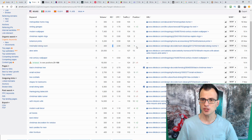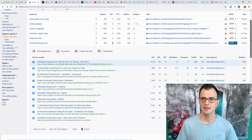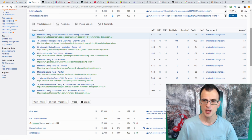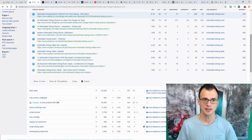Now, Ahrefs actually makes it very easy to analyze information for you. If I go into SERP results, SERP stands for Search Engine Result Pages, I can see some critical information for the top 10 results.